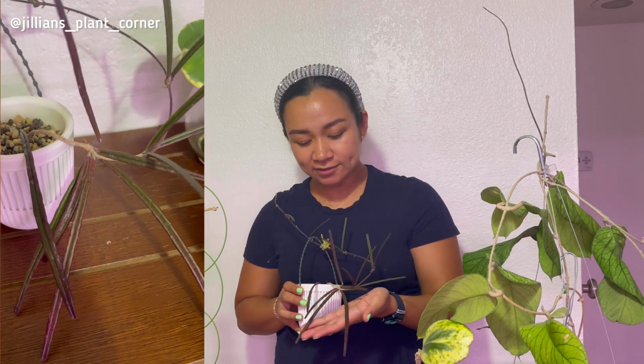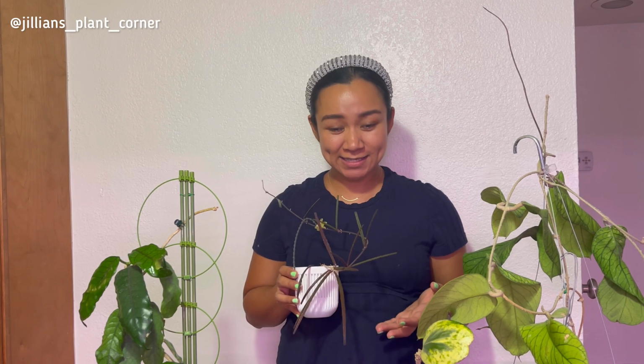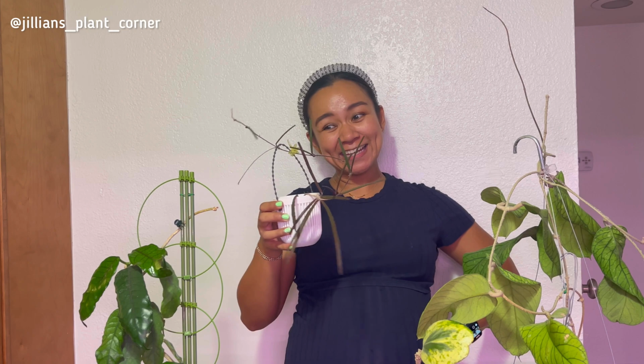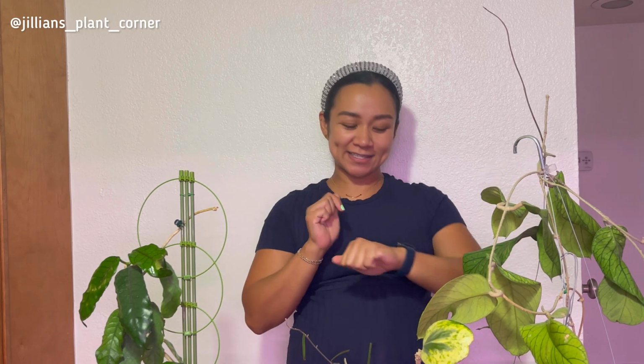So yeah, Hoya insularis, one of those unusual-leafed Hoyas. And I think it's cute. And the bloom is like an octopus, in my opinion. My daughter loves octopus at the moment, like the drawing. So there's that. So that's the fourth Hoya that I want to feature and share with you guys this week.